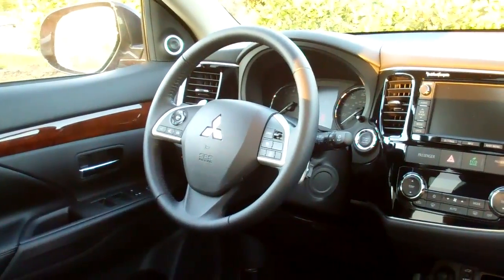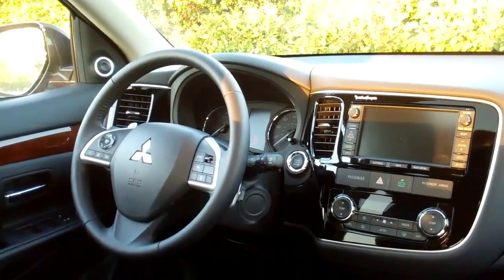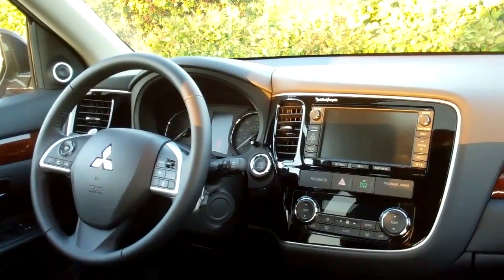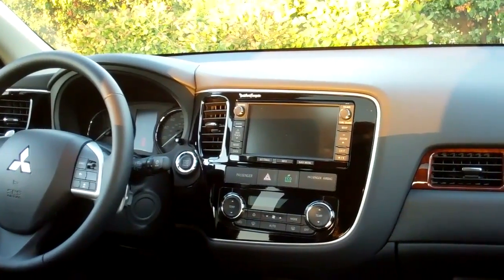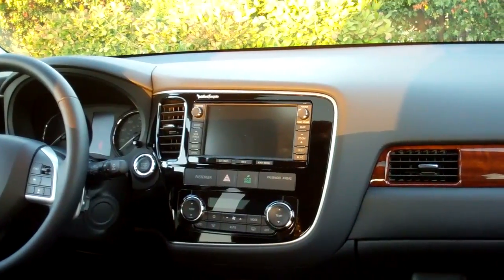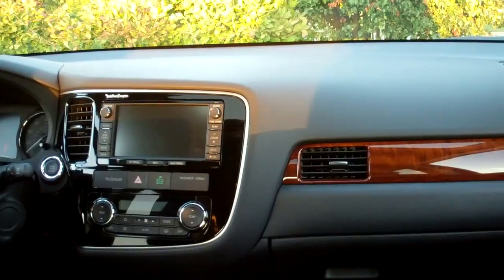One of the biggest changes for the 2015 Outlander is the redesign of the interior. It just looks better, from the leather-wrapped steering wheel to the layout of the gauges and the navigation system, and the fact that they used a much better quality of materials.